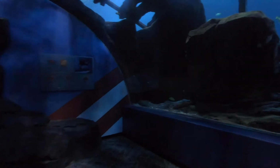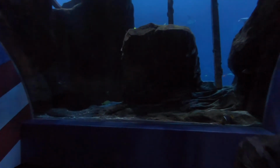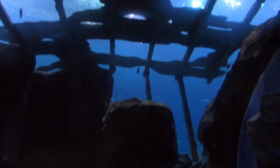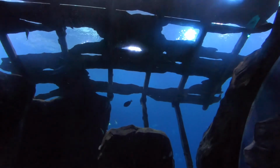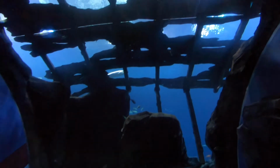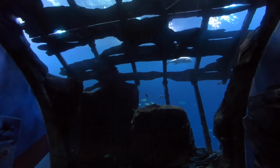Like the reef balls along the Ocean Voyager tunnel, this overhead structure provides shelter and protection to a variety of species. As we watch, we'll see small fish dart in and out of the rocks. Larger species like giant grouper utilize these areas as cleaning stations.